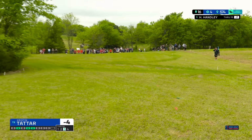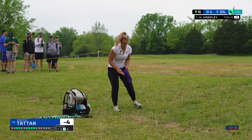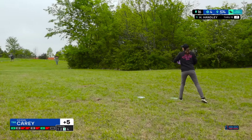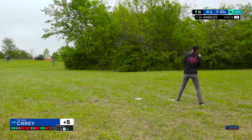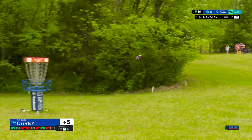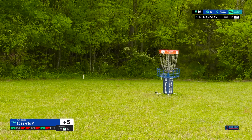Kristin working the forehand. It was a left to right wind pretty strongly coming in here, so maybe she was just trying not to expose the underside of the disc too much with a hyzer. You can see Deann does, and it's going to push it a little. It's great.